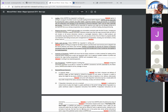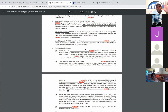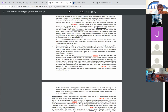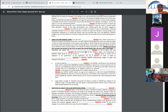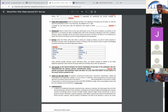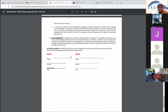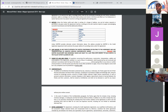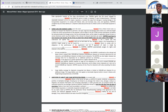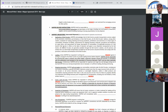This is an example of a broker shipper agreement. This is a very good one, and it's a template people can use to formulate their own. This one's 7 pages, which is pretty standard between the broker and the shippers. It's the contract, if you will, between the broker and the shipper to get officially set up to start doing business: the broker shipper agreement.